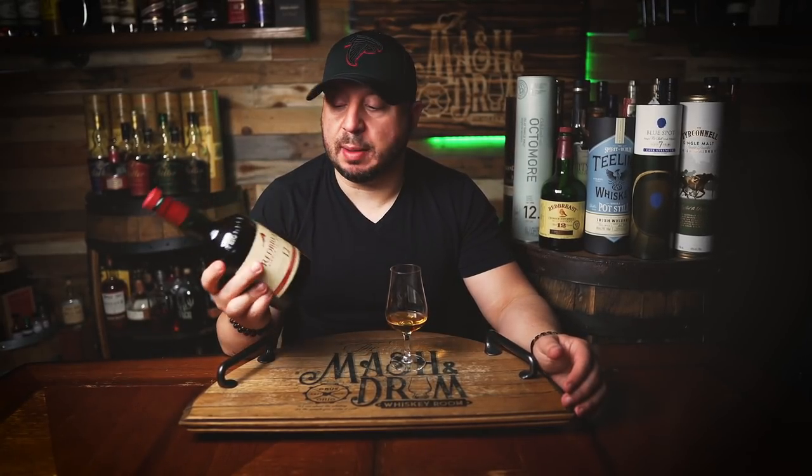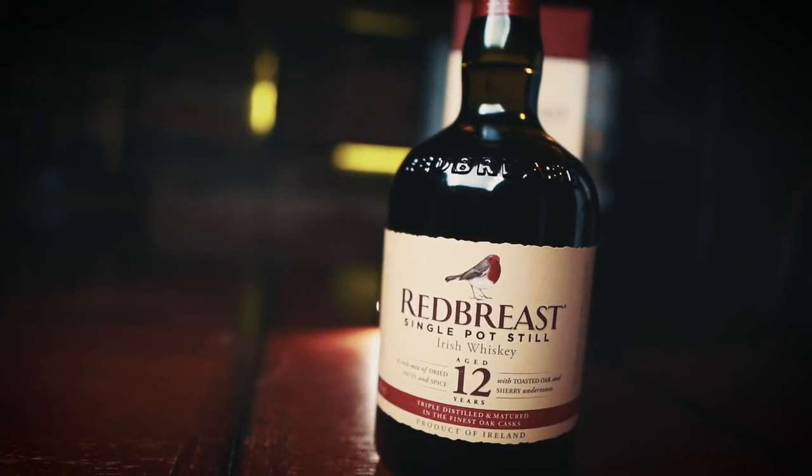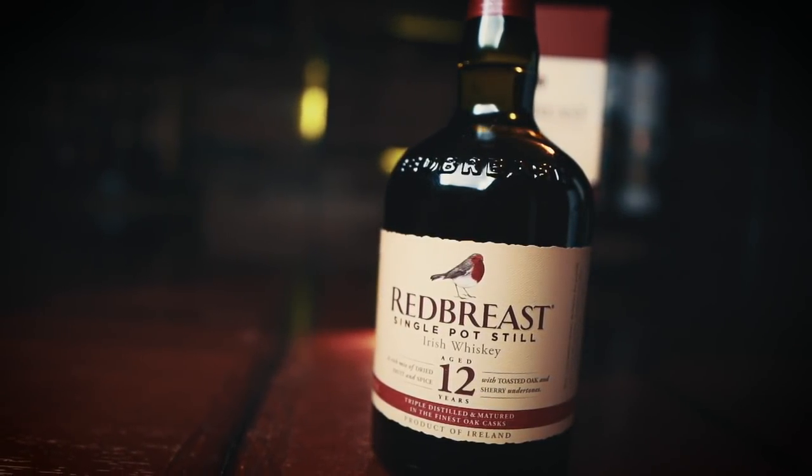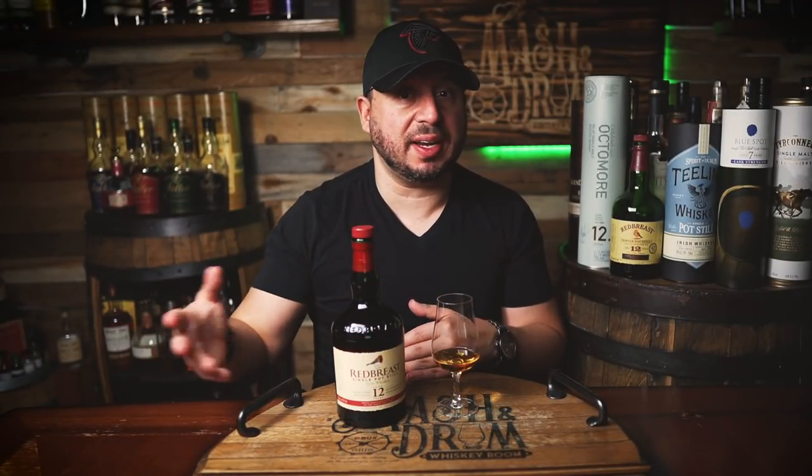Now, Redbreast 12 is probably the first single pot still Irish whiskey I was ever introduced to personally. And I think just for that, it holds a special place in my heart. This is full flavored, has a really nice balance of spicy, fruity, sherry, and some of those toasty notes. Is it as full flavored as the 12-year cask strength? No, but this is as classic as a single pot still gets for around $60, and it's widely available. It's as much of a sure thing as it gets in whiskey, especially these days. If you haven't gotten introduced to single pot still Irish whiskey, then Redbreast 12 is where you're gonna wanna start.